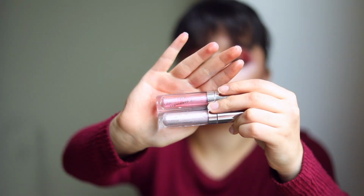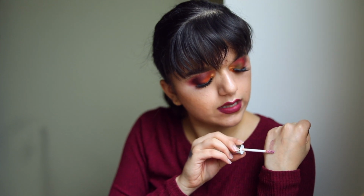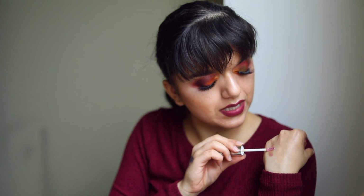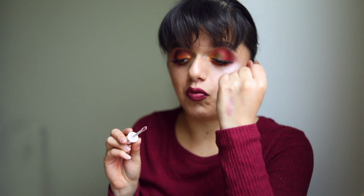But recently I went ahead and purchased these two colors right here. The first shade is called Over Again, and the next shade is called From the Valley. These are so beautiful, and they go on relatively sheer, but they have this amazing shift to them that is so interesting and so fun to work with. So that's Over Again, okay? And then the next shade is called From the Valley.